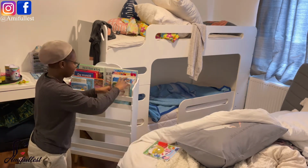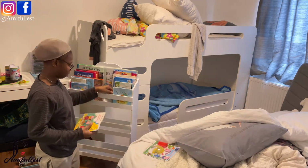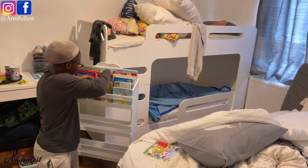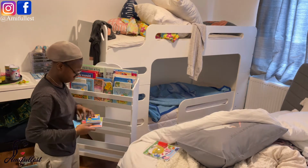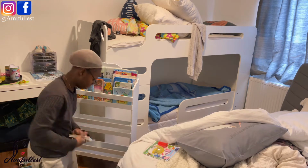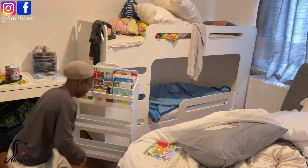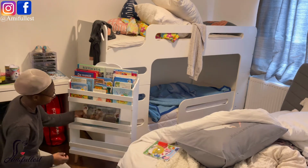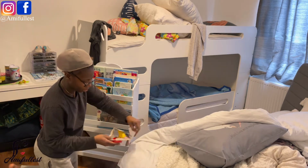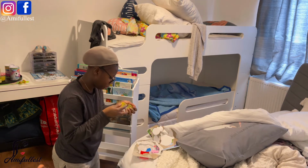So now I'm going to organize the kids' books, just clean the book space, organize. Most of the books are upstairs, but we also have books downstairs. The books upstairs in the kids' bedroom are books that I bought for the kids. And some of the books, we collect from the library, once a week, depending on how many books we take.